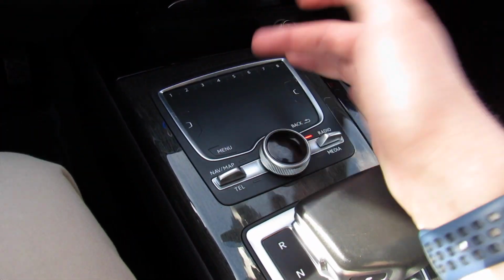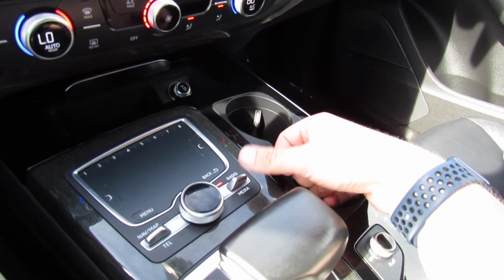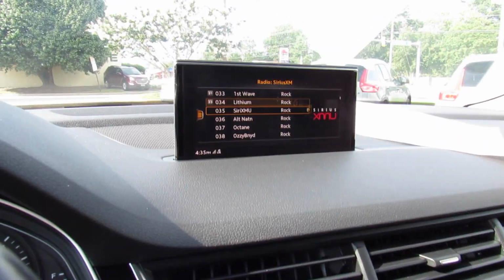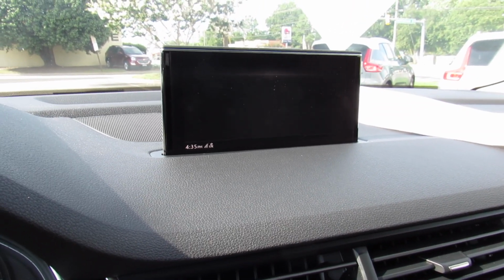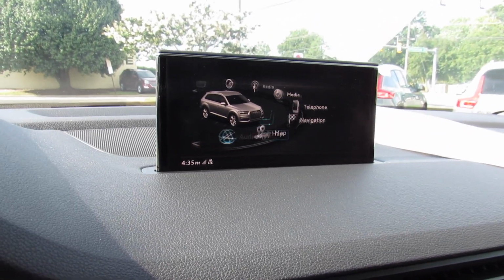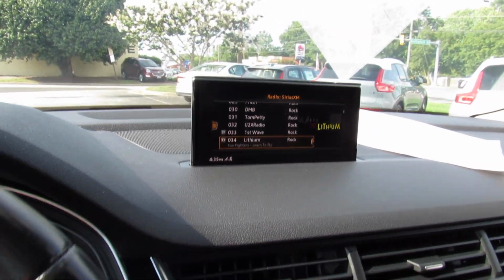I believe you can use this to navigate around, as well as you can even write certain things on it when you're searching. But you have your radio, media, nav, and telephone. And this is the newer version as well. That's a lot easier to use. You can go to your map, telephone, radio, and then media. Go into the main menu and just kind of scroll through everything. I mean, it takes a little bit of getting used to, but like I said, it's super easy to use.